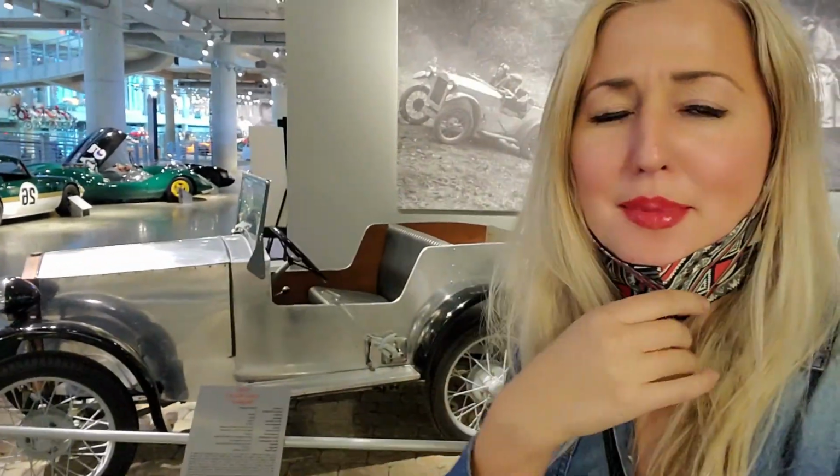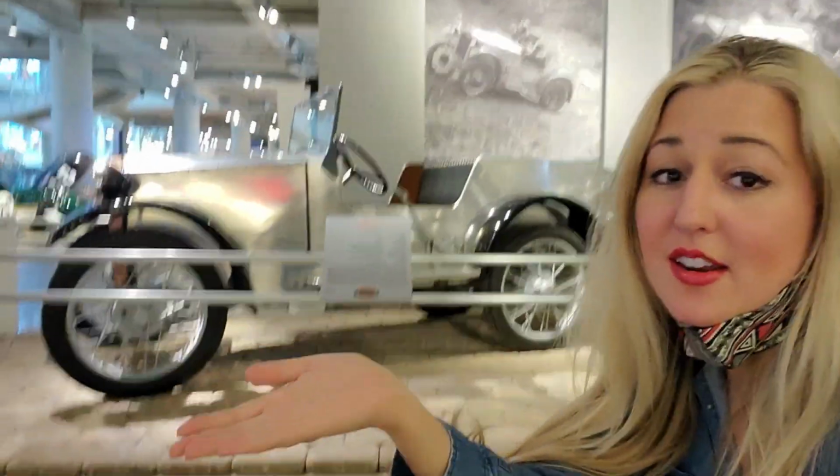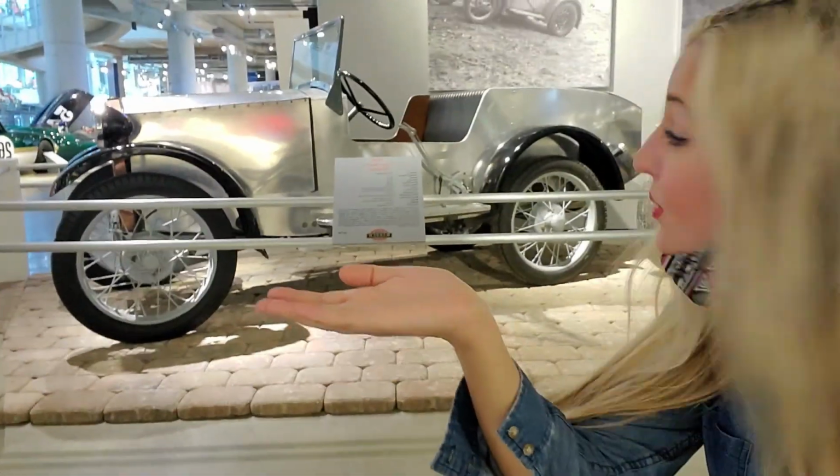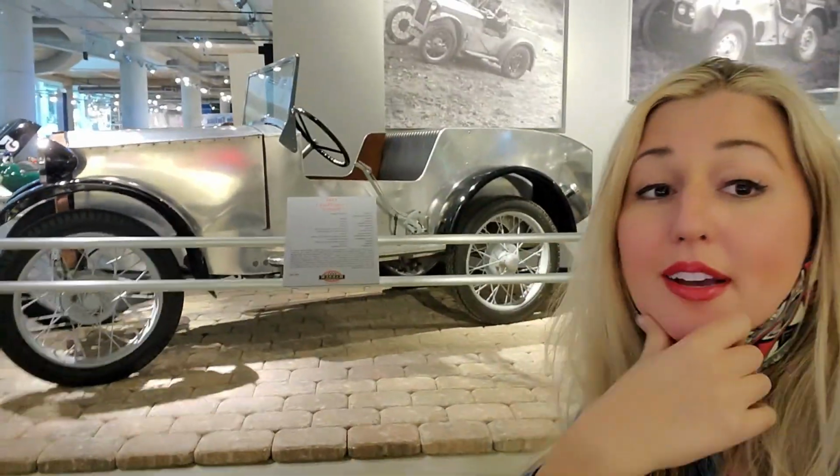Lotus cars really got started as a hobby. Colin Chapman had a job. It was just him and his buddies doing some work outside his girlfriend's garage. They took a 1930s Austin 7 and created what looks like the Lotus Mark 1 behind me. Now this is a replica.